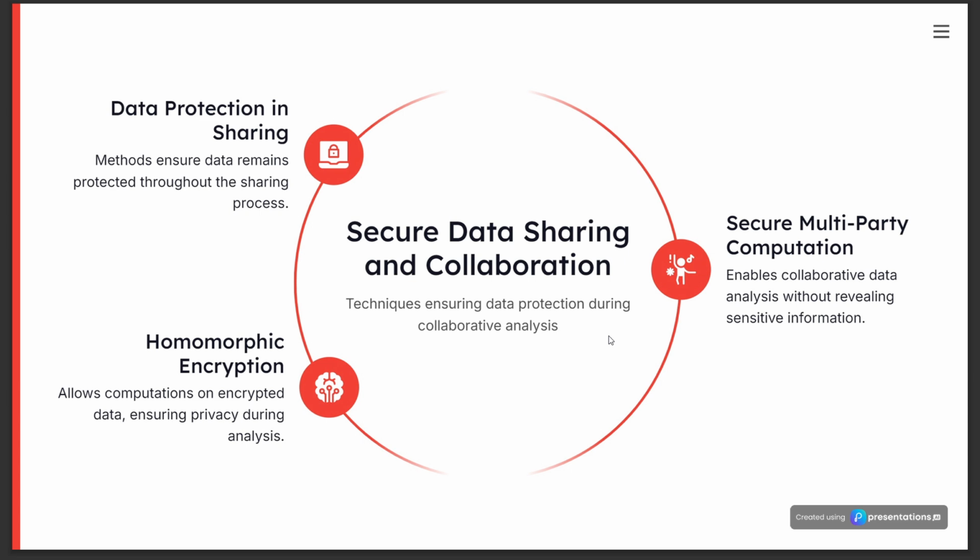Then secure data sharing and collaboration. Techniques ensuring data protection during collaborative analysis. Enables collaborative data analysis without revealing sensitive information. Yes, so when we are doing collaborative work and sharing our data, we make sure that the data is secure when it is being shared with third parties as well.